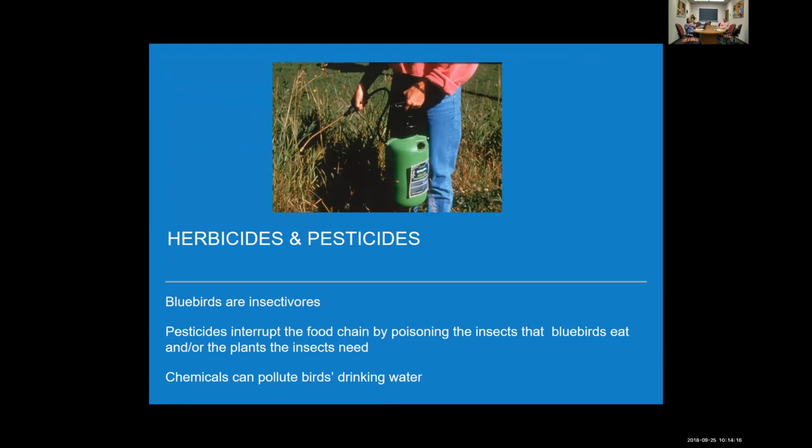And then insects need plants. Very often insects have evolved very closely with plants. So by taking care of some of these weeds and other things, that can be a problem. And then chemicals can just pollute their water supply.